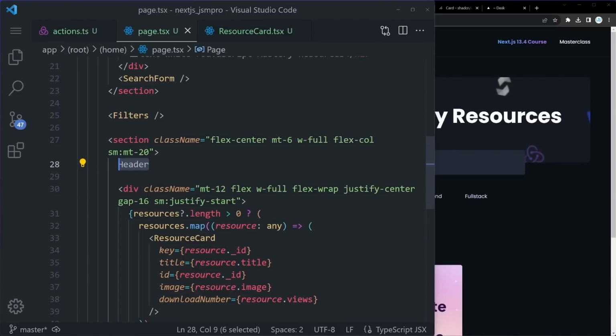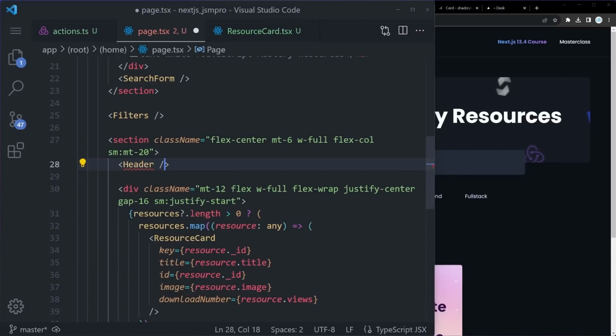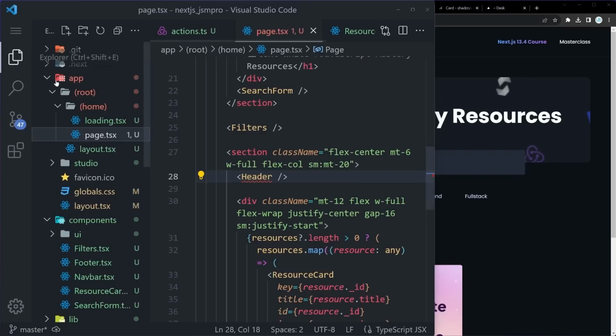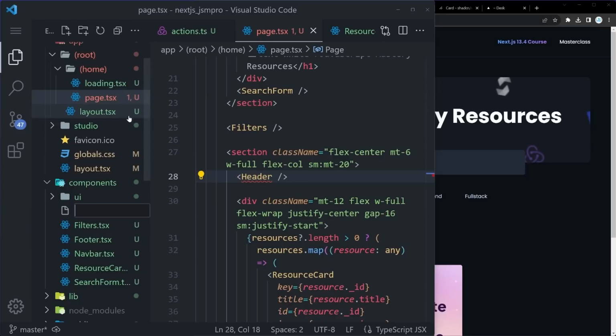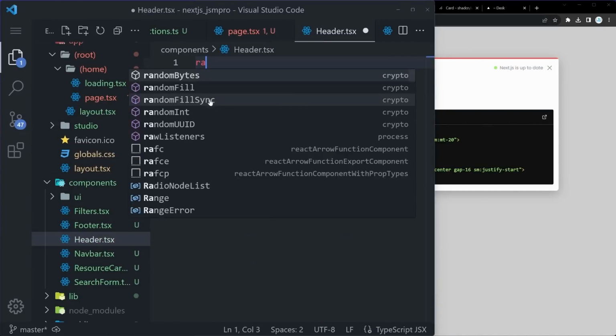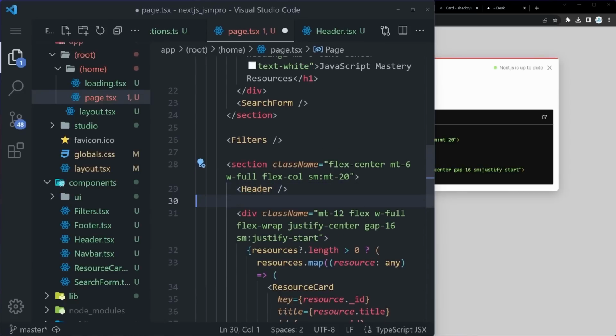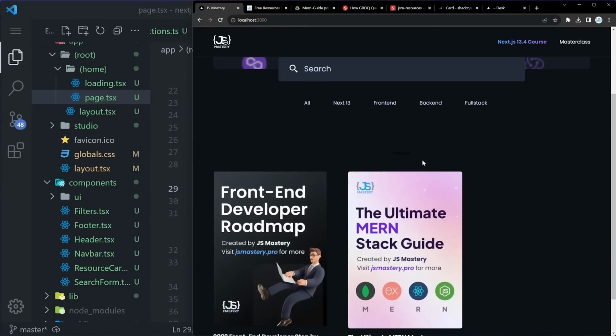So to implement this header, let's turn it into a new component called Header. We can, of course, create it within the components folder, Header.tsx, run rafce, and then import it right here from components/Header. And it's going to be hidden right here, Header.